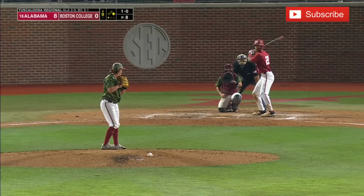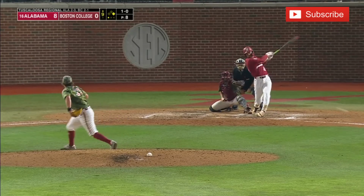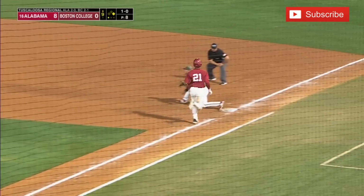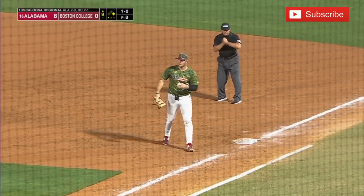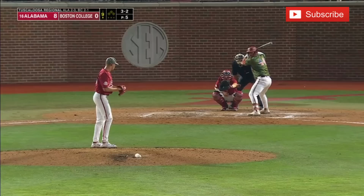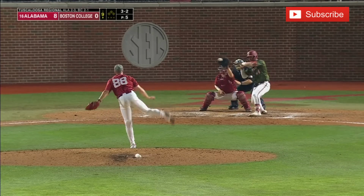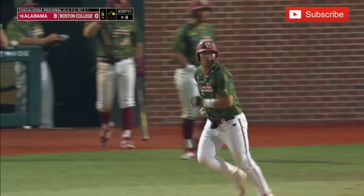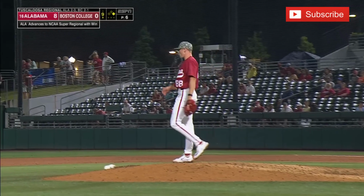First 5 innings. Might there be an exclamation point for Andrew Pinckney? Hits it on the ground. 5-4-3, not the exclamation point that I was necessarily thinking about. Full count now. Wang lays off the elevated fastball, and Boston College has a leadoff man on base here in the ninth.